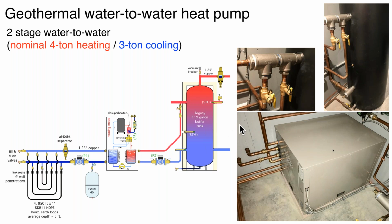Now, just the photographs. This is the heat pump itself where the piping connects to it. Here's the buffer tank, and you'll notice we use 2-inch stainless steel T's to build our headers. One of the terms I like to use with headers is short and fat headers are good. So we want to keep the pressure drop in the headers very small.